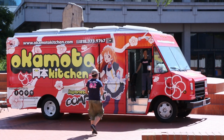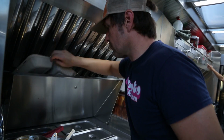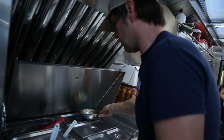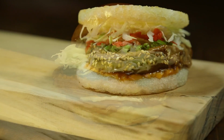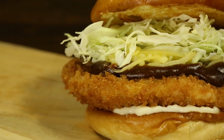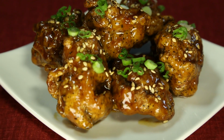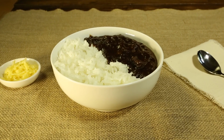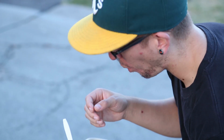So we figured a good start would probably be a food truck, and studied food trucks for a little while, and then just kind of tried our own. Well, when we first thought about the restaurant, the main thing is we wanted to do something different. We wanted to pick some dishes that could be in the realm of Japanese fast food, but appeal to the Western culture.